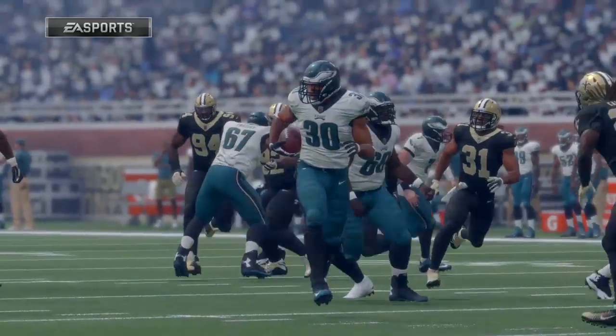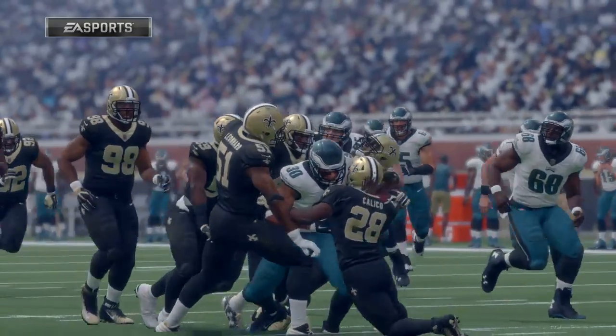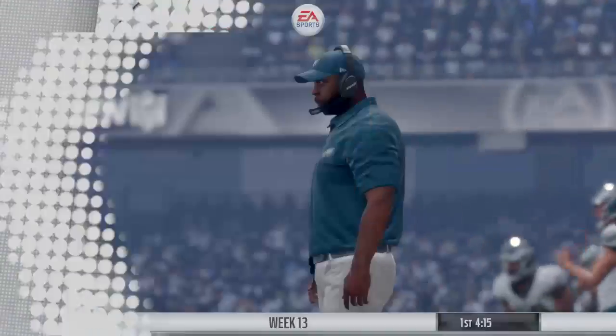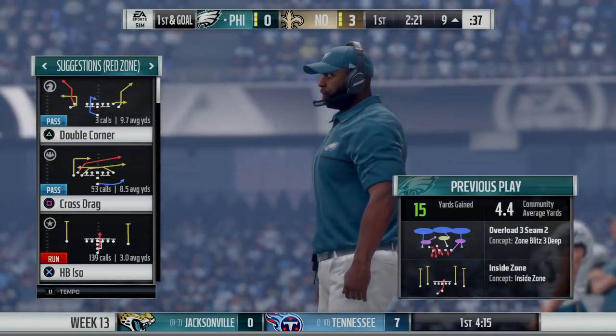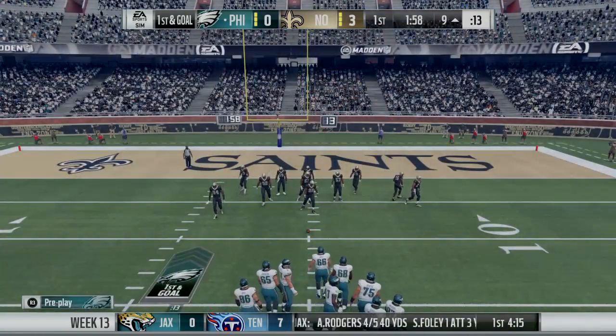Tremendous blocking by the interior of the offensive line. They didn't just gash him there. They blasted a gaping hole for him to gallop through. I think if he comes back to the huddle, he better be giving them a whole lot of credit and thanking them for that much space to rumble. And from the 9-yard line now, it's first and goal.